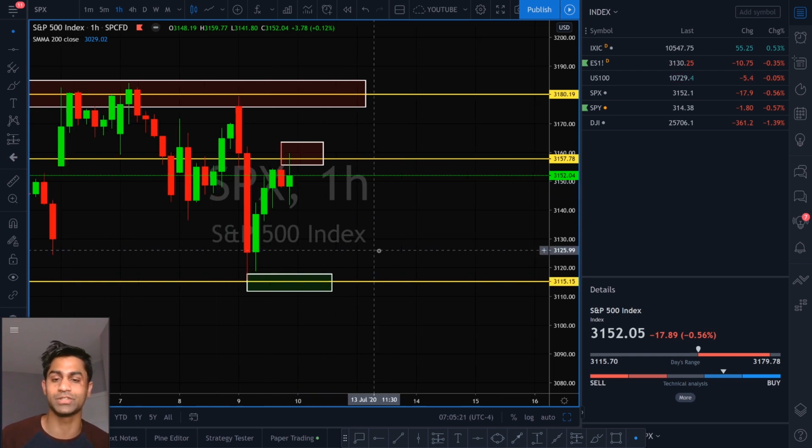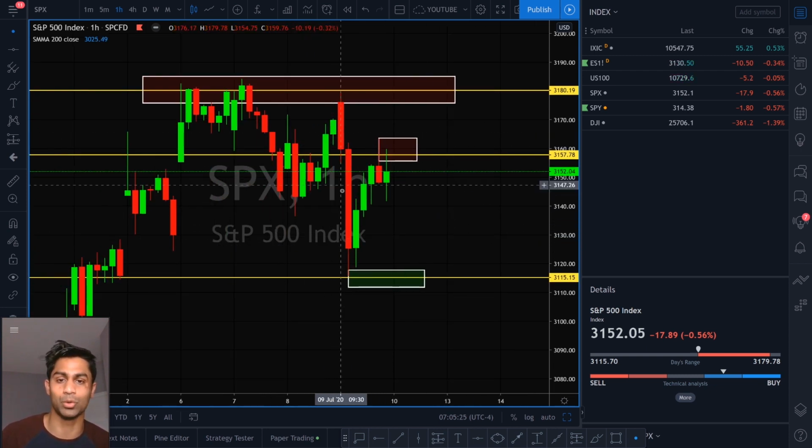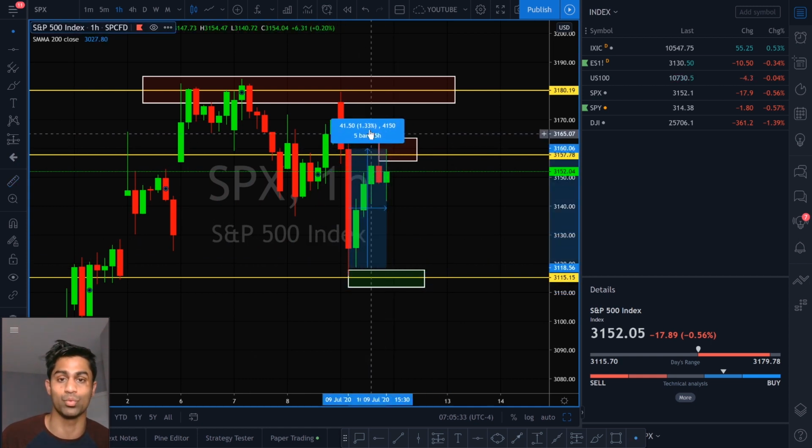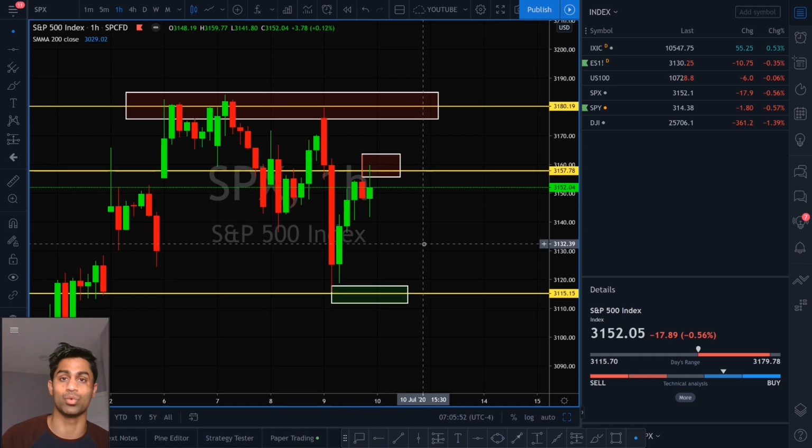and then 3115 being the more near-term support and a level of demand, because that's where we pulled back all the way down to yesterday at around 10:30 in the morning, and then that acted as a really good support and then pushed the markets up close to 1.3%. The market's taking 3115 as a really validated level of demand and support. So those are key levels that I would personally be watching today.